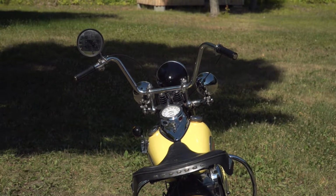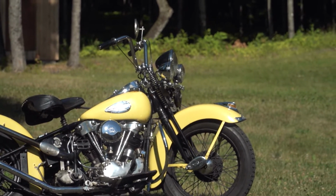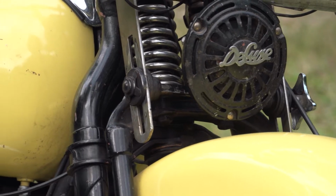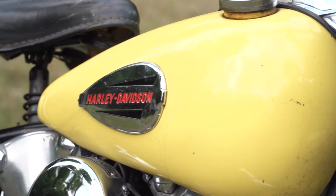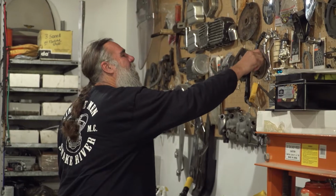Now, this particular one is a 1939 Knucklehead. It is not technically correct on every front. Obviously, the exhaust system and the handlebars have been changed. The gas tank is actually a 1940 tank, but it's a candidate that I'm going to do a restoration on down the road.